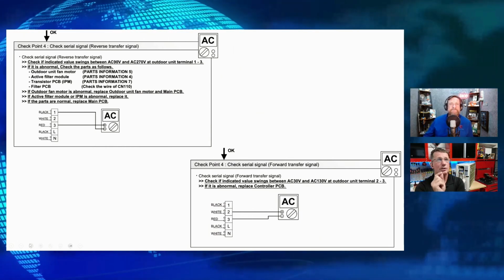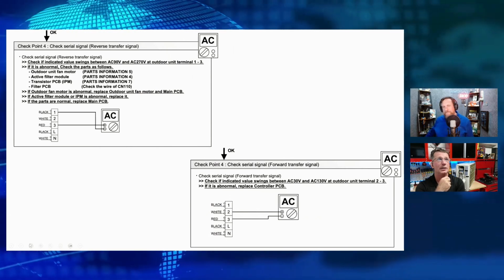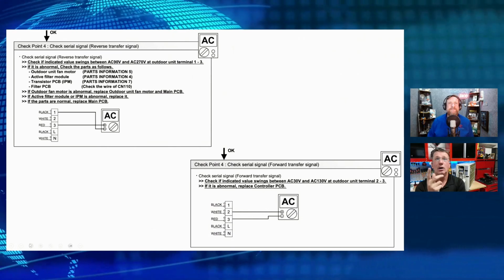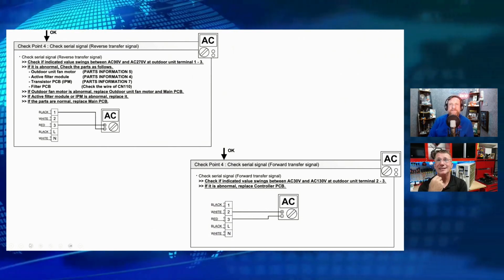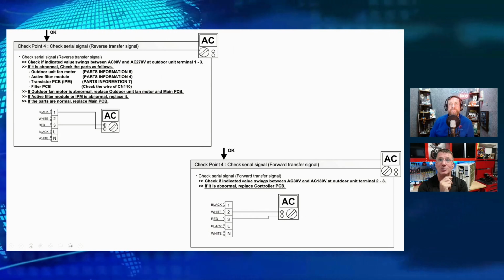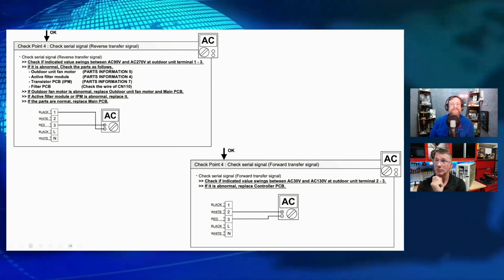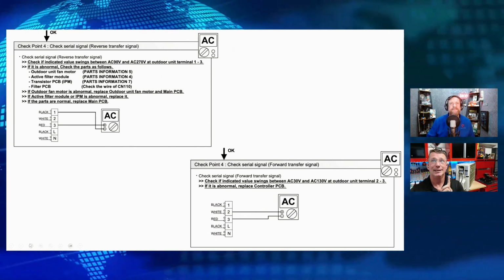So if we measure on this particular one, we're going to check between pin 1 and 3. And if it's abnormal, now we've got some things we can look for. On check number 4, we're going to check between number 2 and number 3. And what's interesting is this one shows you that you have an AC reading between 30 and 130 volts on that particular one. They don't show you to read DC, but it's there.